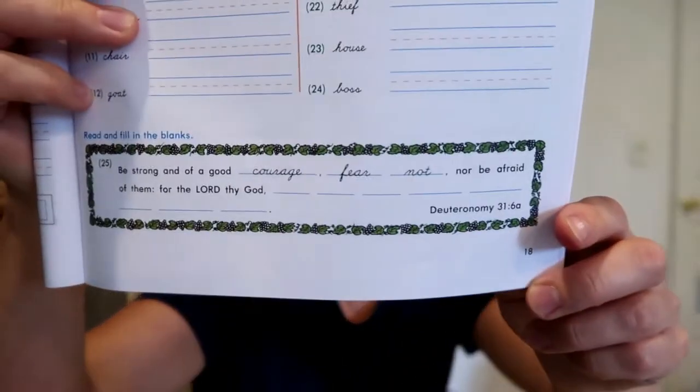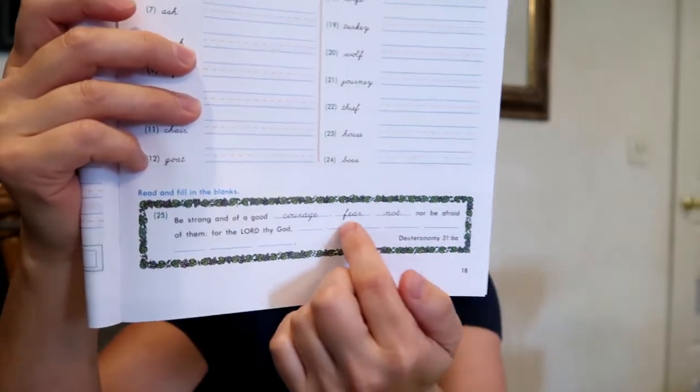I also like that there's lots of Bible verses in here. So here they're learning a verse: be strong and of good courage, fear not. And as the lesson goes on, they have to keep filling in the blanks until they've learned the whole verse. At least that's the point. So yeah, it looks fun, and I think it's less daunting because it's in small booklet form, and so he's not overwhelmed by that. It's also simple, straightforward, to the point.